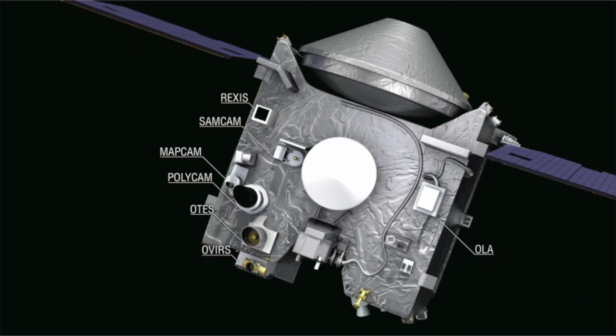These are the payload or the science instruments that are on the spacecraft. Here at the University of Arizona, we built the PolyCam, which is the big kind of telescopic imager. We call it the PolyCam because we can put in a focus mechanism and turn it into a microscope to get really high-resolution shots of the surface. Our mapping camera, which has a series of color filters to give us the color information, and the sampling camera, which documents the contact with the asteroid surface.